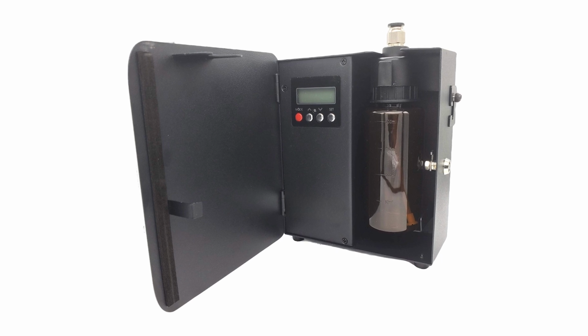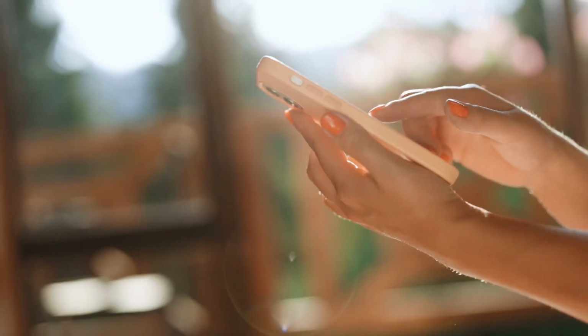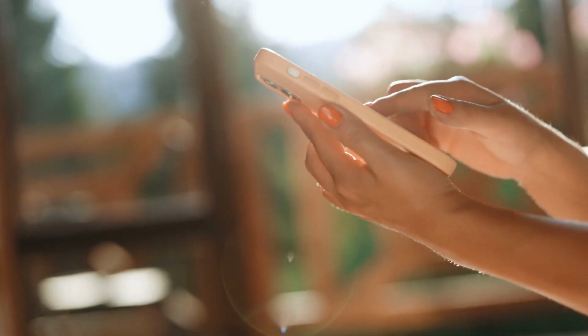It's compact and doesn't require any major modifications, making it a hassle-free addition to your home. Once installed, the diffuser is controlled via a user-friendly app, allowing you to customize your scent preferences and intensity levels right from your phone.